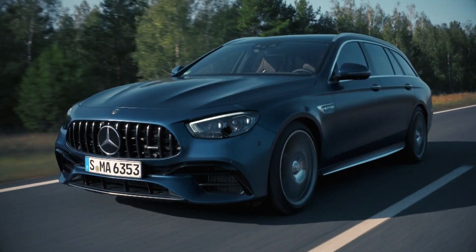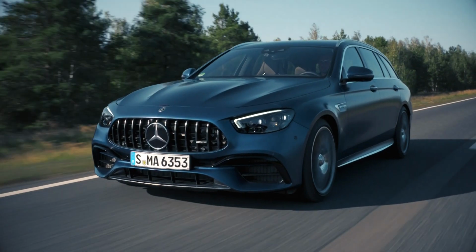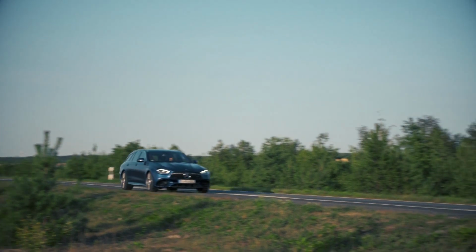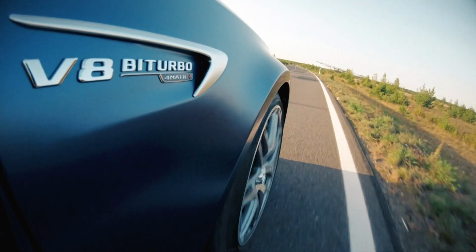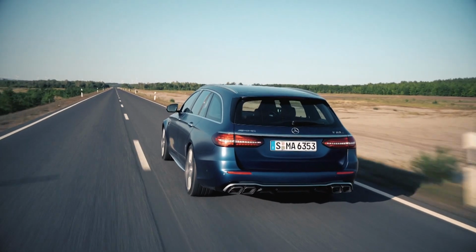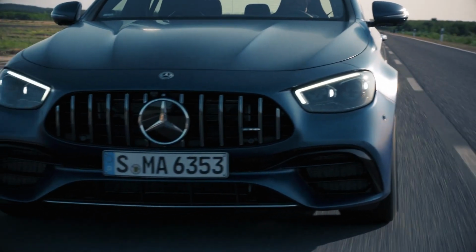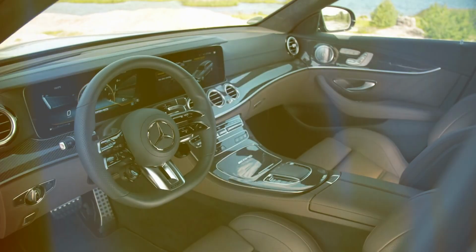But if you're worried that the addition of the 4MATIC all-wheel drive system is going to ruin the traditional AMG tail-happy fun, fear not, as this is the only estate car we can think of that comes with a drift mode. This effectively disconnects all drive to the front wheels, turning it into a bit of a hooligan. It's more of a driver's car than the Audi then, but can it compete for day-to-day usability?